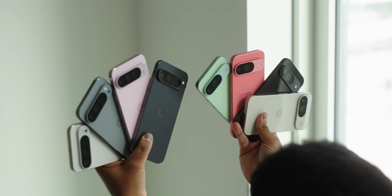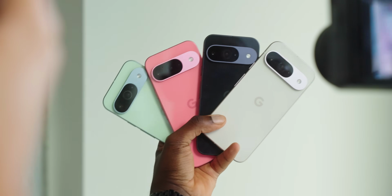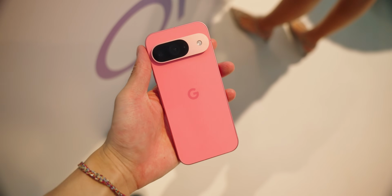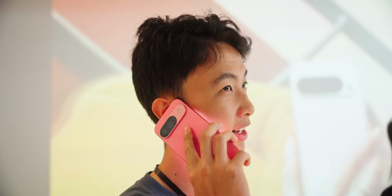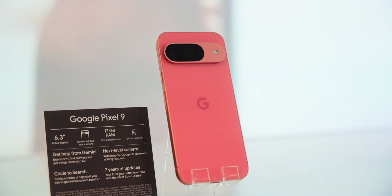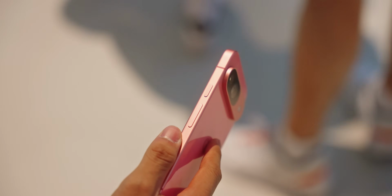Unlike previous years, the phone lineup actually shares the same core 4 colors this year, with a black, white, green, and pink option. Starting with the most flashy and unique one is the Peony pink of the Pixel 9, and man is it vibrant. Pink is a go-to color, but this one in particular is bold, and on the glossy back, it definitely stands out. And oh, I love how the matte aluminum rails match the color too.